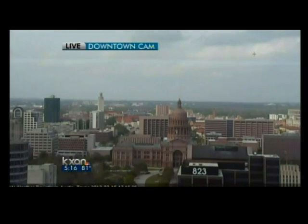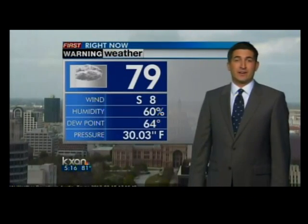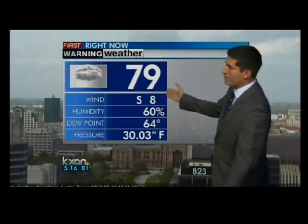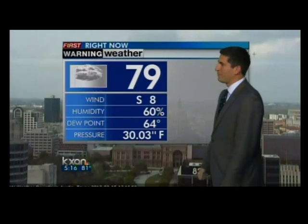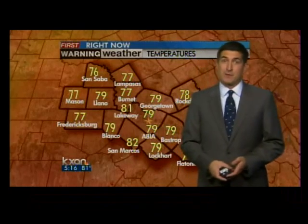I'm taking a live look downtown this afternoon, evening. We've got a good deal of sunshine out there with some scattered clouds. Very hazy looking sky. Temperatures right now here in downtown Austin sitting at 79. We do have a south breeze at 8. Humidity at about 64, or about 60% right now. Our dew point number is at 64, which is very high for mid-March.